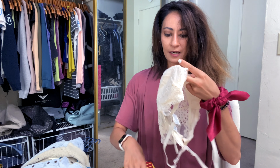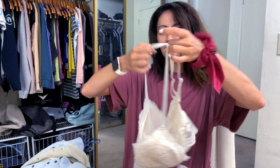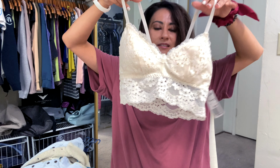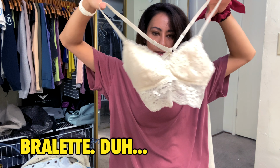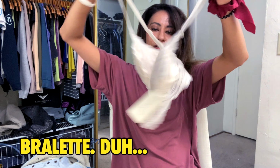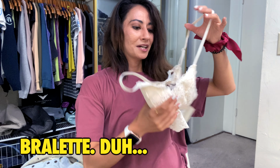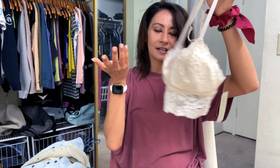So I have this bra. Would you call it a bra? I don't know. I have this little crop lace bra, and I thought it'd be nice to wear under little tank tops for the summer, because it's kind of cute plus little lace detail. I love lace.